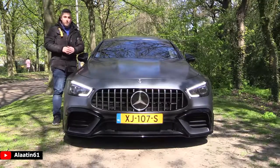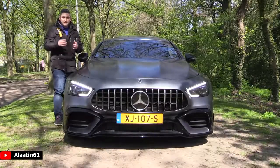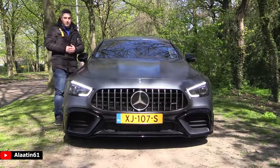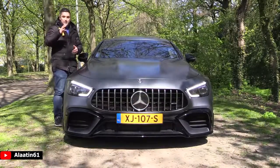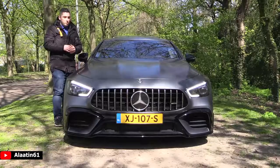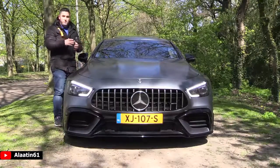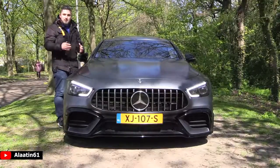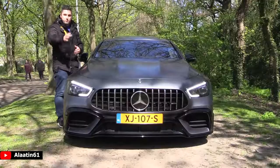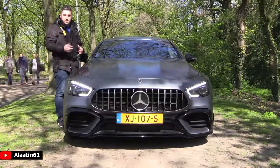The headlights are more aggressive than the normal CLS. The daytime running lights are different and look more beautiful in my opinion. Very aggressive multi-beam LED headlights. It has also the active air panel, so when the engine is hot, it needs air, so the flaps open and close. This car is also available with the carbon package. Then you get a carbon front bumper detail, rear bumper diffuser detail, and side skirts.